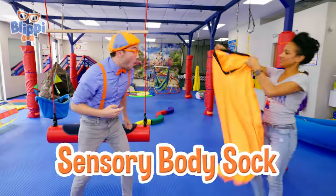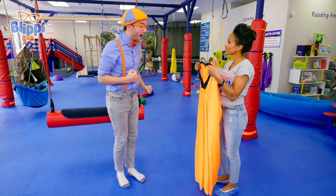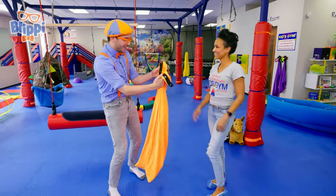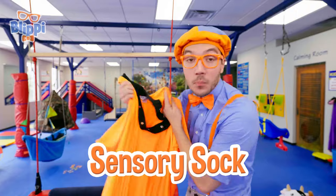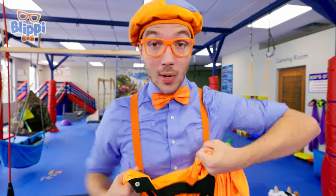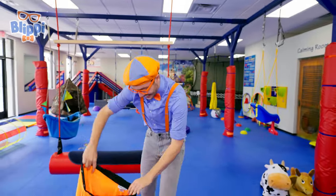This is what we call a sensory body sock. If you put it on and over your whole body, over your shoulders and stretch out, it'll help calm your wiggles. Whoa! And help you feel relaxed. Have fun. Whoa, thanks. Enjoy, Andrea. Wow, check it out. It's a sensory sock. Yeah, you climb in and it helps you feel really calm. And stretch and get out those wiggles. Okay, let's get in.